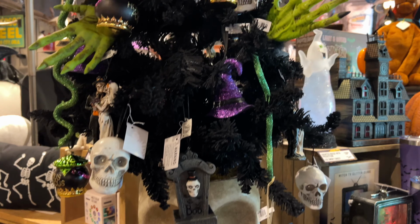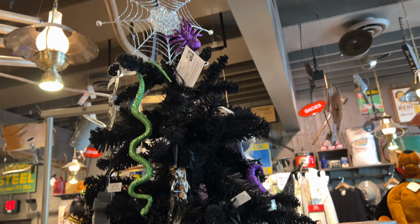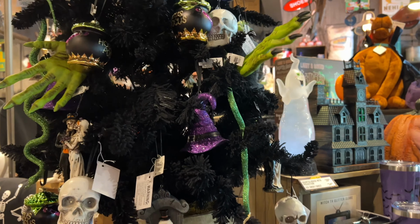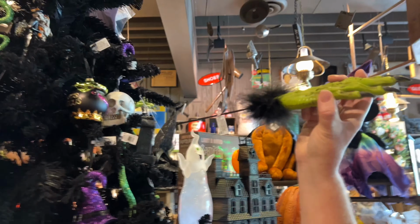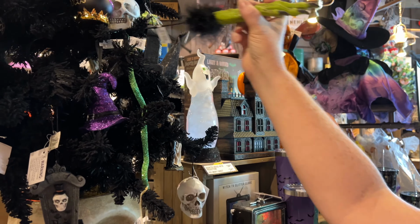Look at all the different ornaments. We have Hocus Pocus. These hands are fun. I bet those are picks. Yep, picks like you can get at Michael's and Joann's. $8. That's fun.